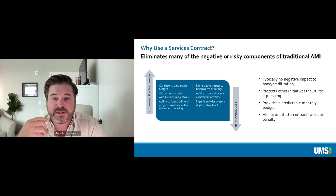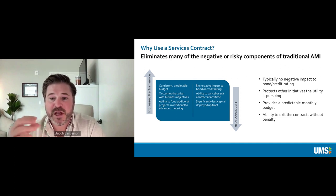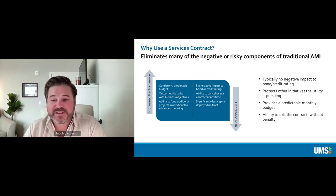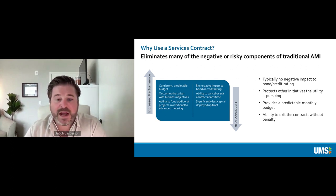Mike talked a lot about the services contract they're using in Gulfport. I'm just going to wrap up here quickly because I want to make sure we leave time for questions. But what we're seeing in the industry is that as these advanced metering projects get more complex and the cost increases, this very topic of how to maximize your return on AMI is a topic because deployments are getting more and more expensive, right? And so how do you help mitigate some of that risk or eliminate some of that cost?